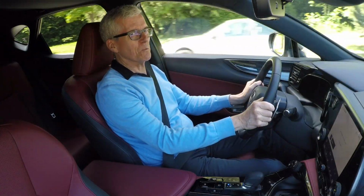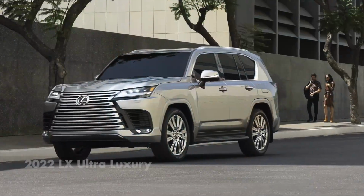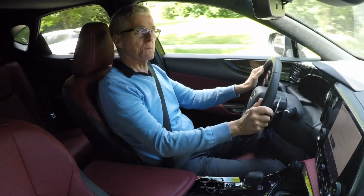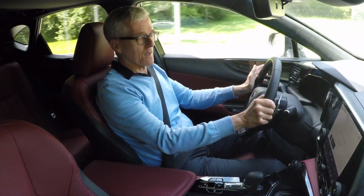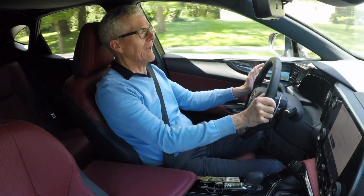Over the years, I haven't been much of a fan of Lexus. Really just didn't like the way they looked. They were always too soft and not sporty enough. Just had a negative view. And that view has been changed by the 2022 NX 350 line. It's a redesign for 2022, and I like just about everything about it, exterior and interior.